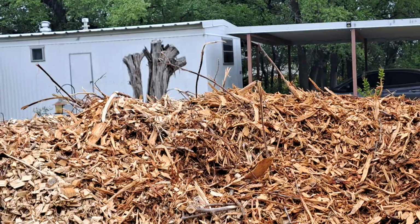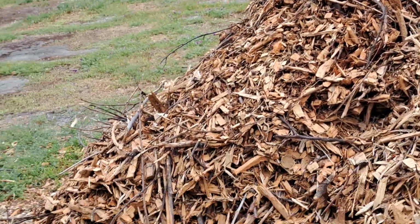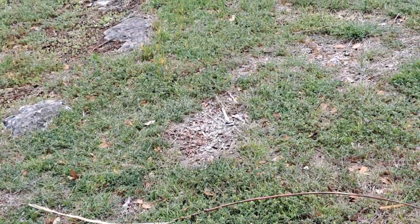But look at all these wood chips, y'all. Taller than my head. But I'll get it done. I mean, I'm not going to do it in a day or 2 days.